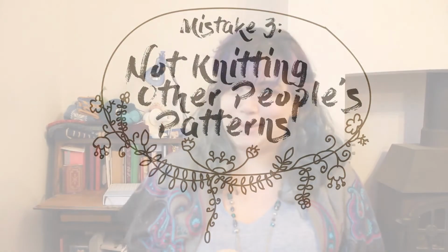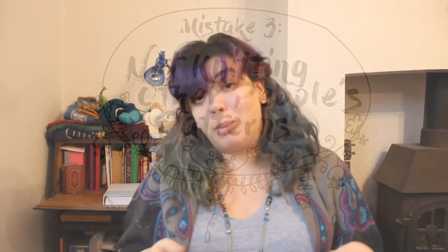Mistake number 3, not knitting other people's patterns. This one's a really, really simple one, and it's probably one that you're doing already, which is great, but read, knit, absorb, learn from other people's patterns. You don't always need to reinvent the wheel. We all know that there are some excellent ways to turn a heel on a sock. You don't need to design your own heel. Just use a standard one, it's fine.